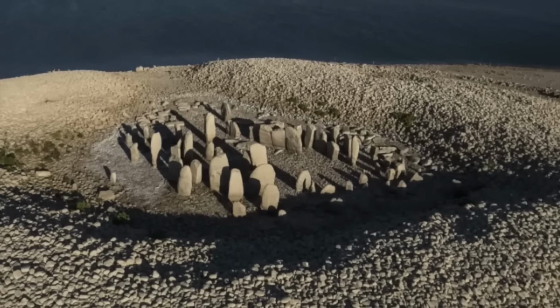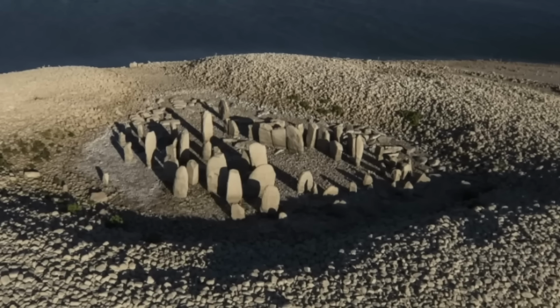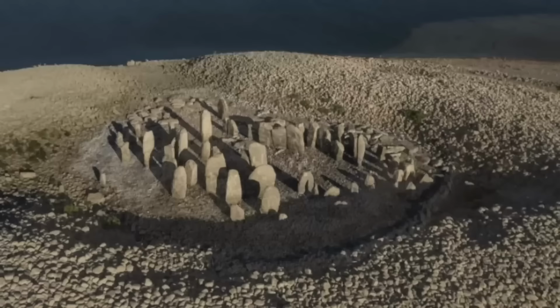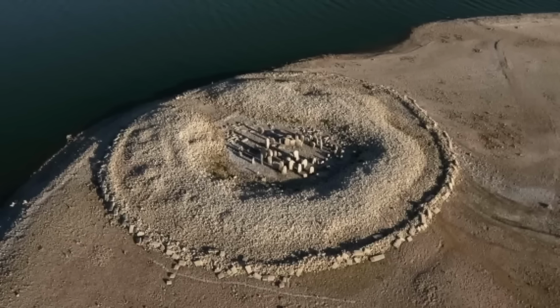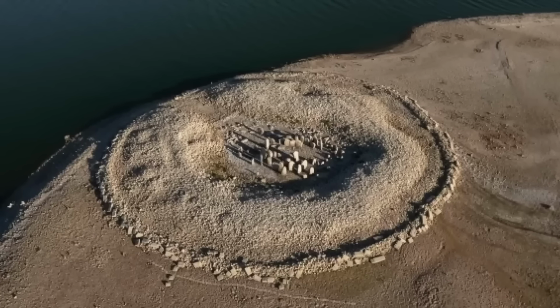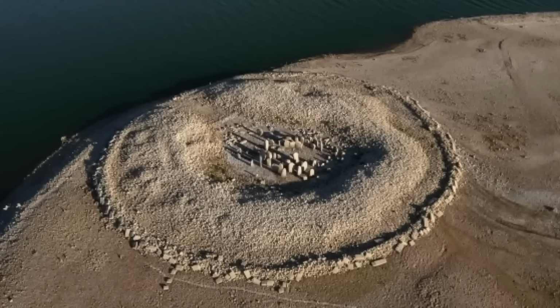The 6-foot-tall megaliths were first found by the German archaeologist Hugo Obermeier in 1926. As such, people have known about the dolmen since the 1920s, but rarely have people had the chance to see them fully and up close due to the waters that usually submerge them.